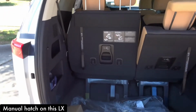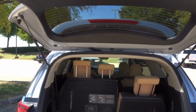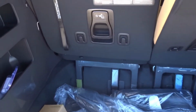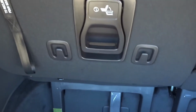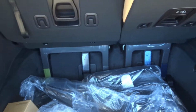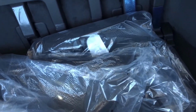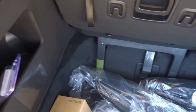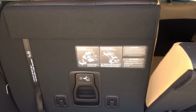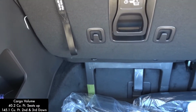The LX trim does not have an automatic tailgate, which I'm surprised to see. I thought all of them had automatic tailgates. But as you guys can see, these two seats right here, if you were to fold them down, would eat up into this cargo area right here. I'm not going to fold them down because they still have the plastic bags in here with the carpets and whatnot. But you guys can probably see how that works. You pull this latch right here, and these seats will fold flat into the back of this area to give you a flat low floor.